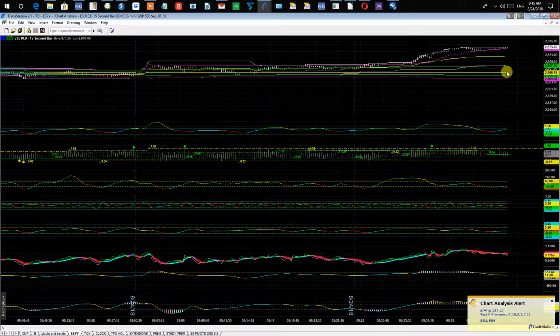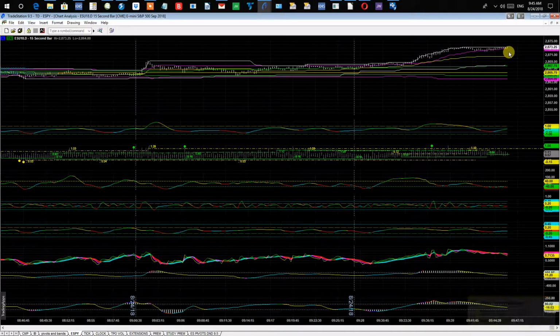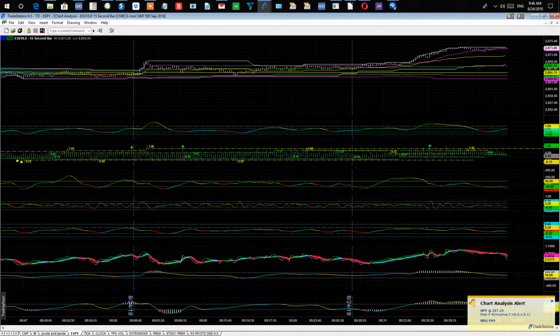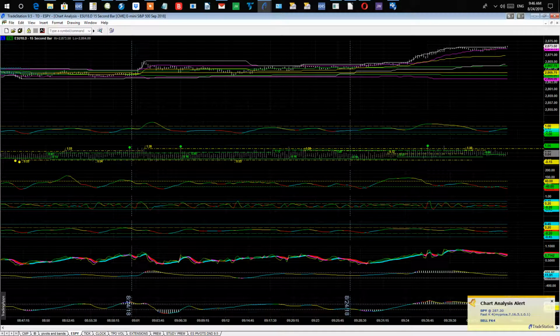So the question is, is there any good reason to short this right now? Is there any good reason to short this? The premium indicates that there's actually a good reason to short this, but what we usually want to see happen here is we hit a new high, which we just hit at 73.50. That's a new high. And we've got a sell signal going on here on SPY.